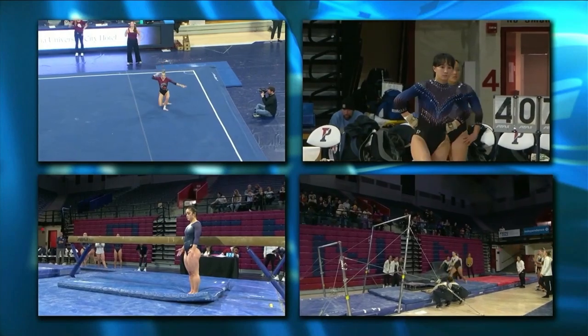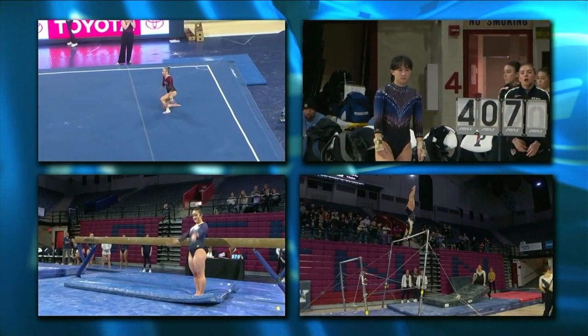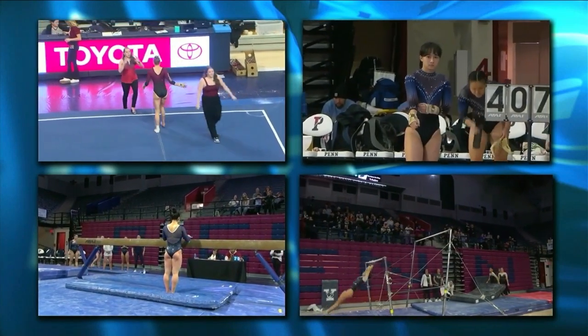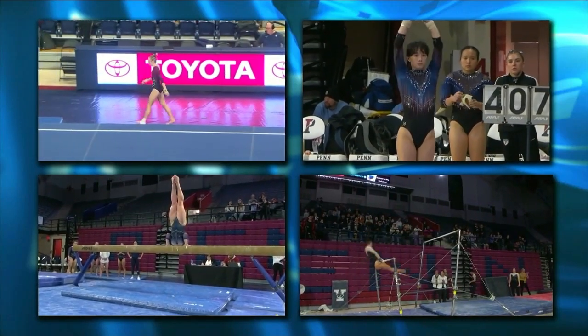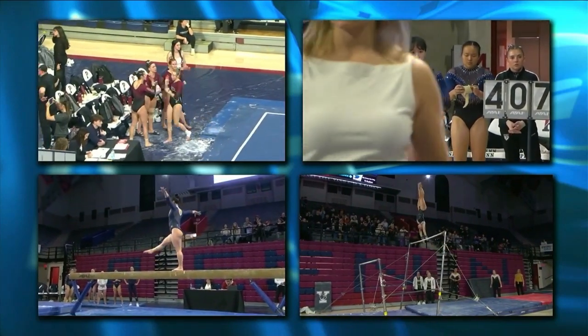Isabella Minervini getting started for Towson on bars. And check out this huge combination. Tkachev into the pack salto. She struggled with that a little bit on warm-up. Nice to see her hit that. Minervini, we mentioned, big highlight for Towson on the beam.